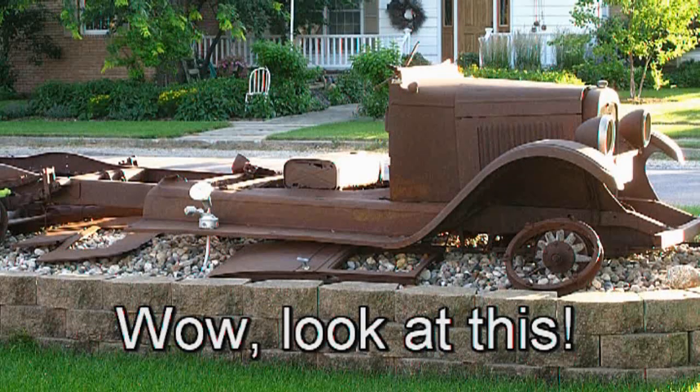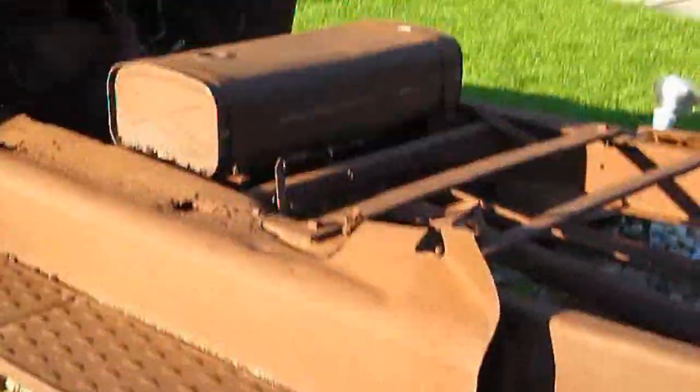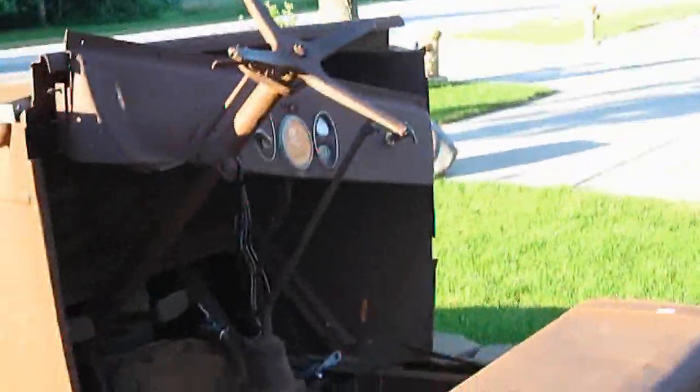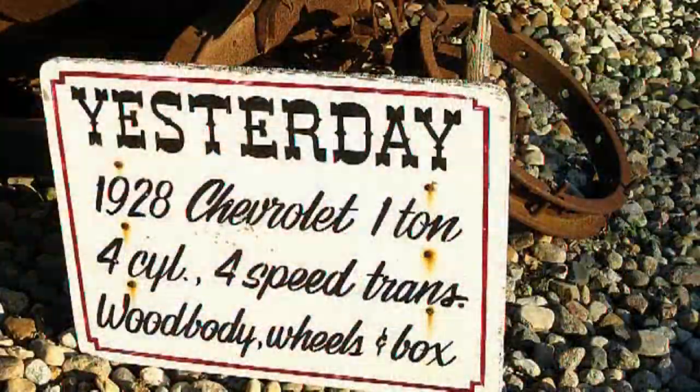Everything is there. Motor, transmission, dash, steering wheel, gas tank, wheels. Heck, let's go.